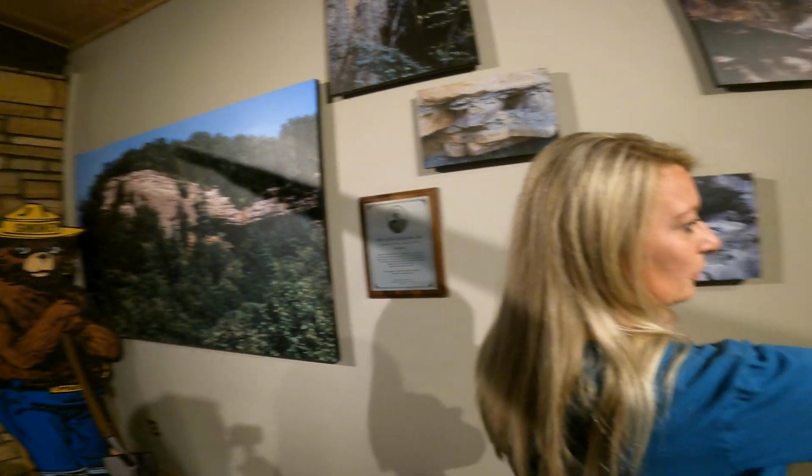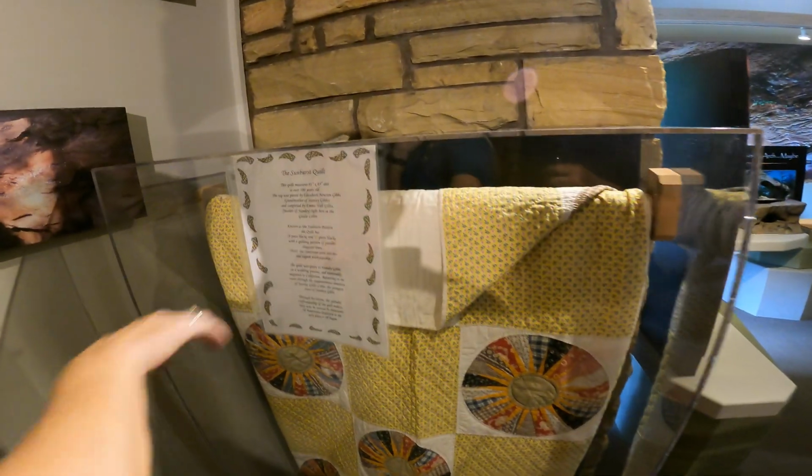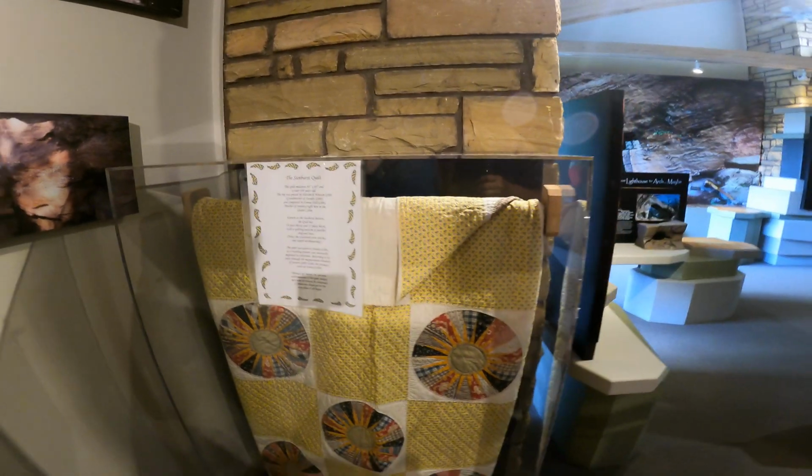This quilt's over 100 years old. Good shape for that, ain't it? Well, Elizabeth Newton Gibbs. Been really taken care of.